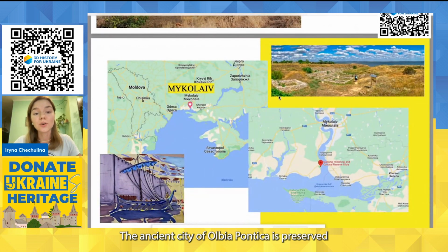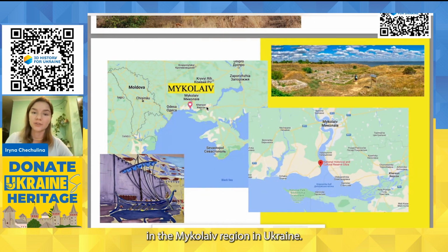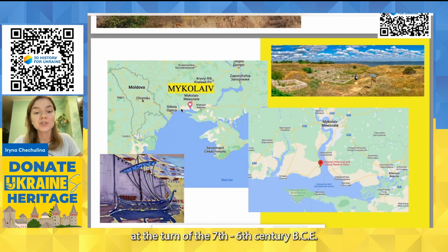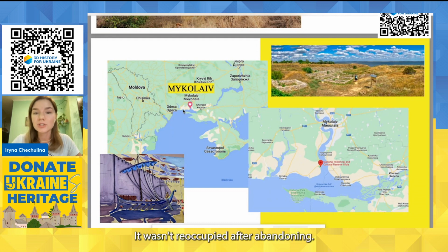The ancient city of Olbia Pontica is now preserved as the National Historical Archaeological Reserve Olbia in the Mykolaiv region in Ukraine. The city was founded on the right bank of the Dnipro-Buh Liman at the turn of the 7th-6th century BC by Milesian colonists and existed till the 4th century AD. It wasn't reoccupied after being abandoned.